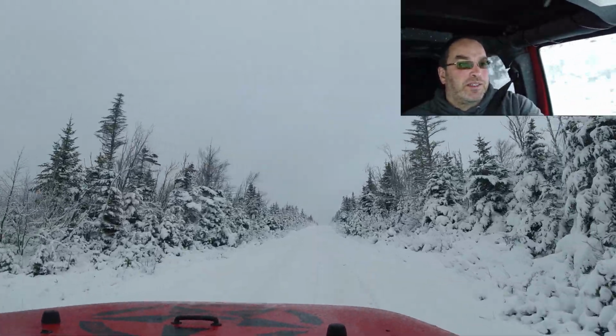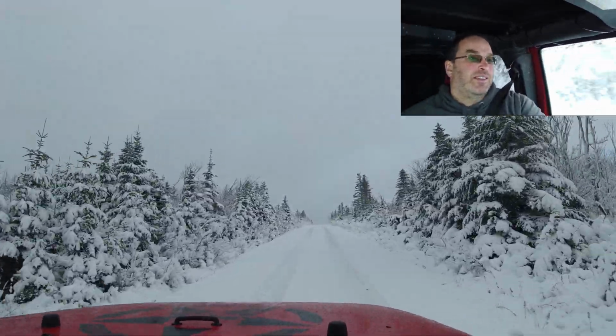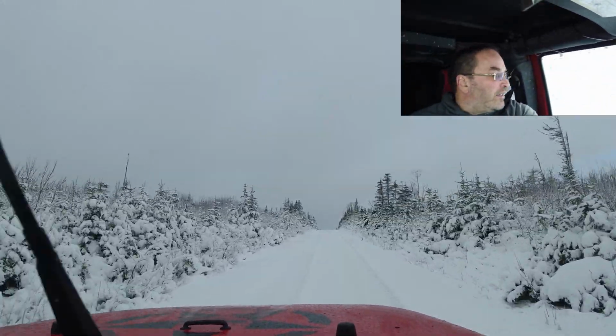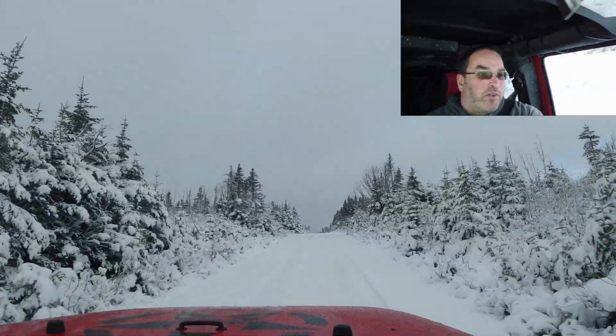Snow is absolutely amazing here. It's really starting to fill in. The trees look amazing. This is winter wonderland right now. I think the snowmobilers are going to have a great time once they get another foot of snow down. It'll be perfect for them.